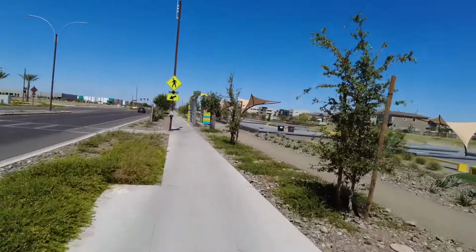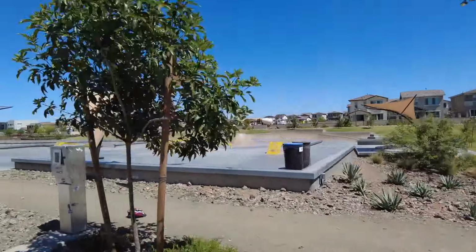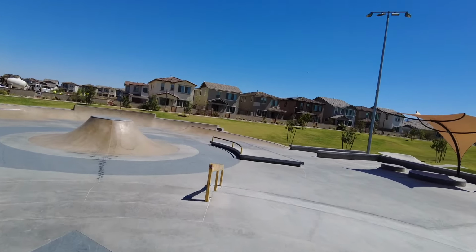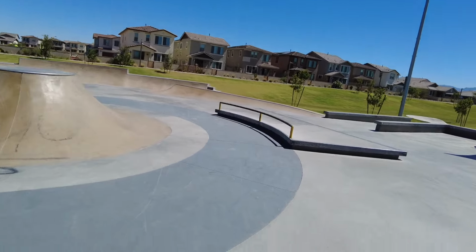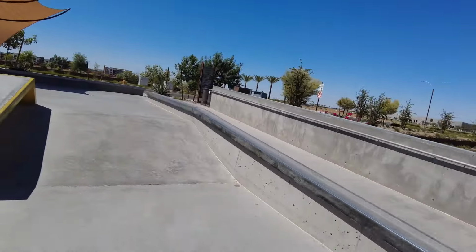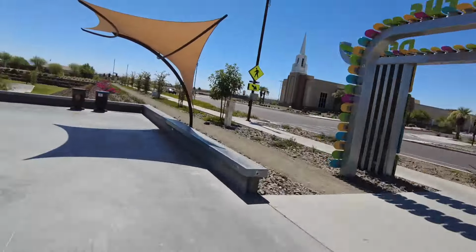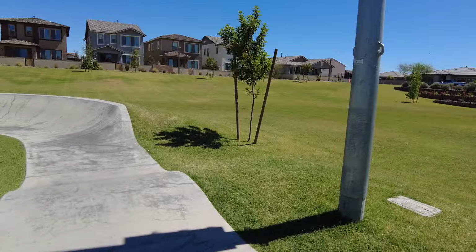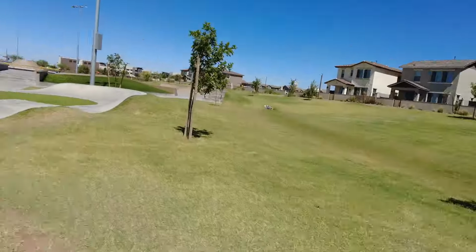Oh, so here we are. We're going to come up on the skate park. So you know what happens when I see a skate park. I got to just go rip through it real quick. I am on an electric skateboard, so it's a little bit different. But man, this is an unbelievable skate park. For those of you that are into this sort of thing, or if your kids are into this sort of thing, what a selling point to be able to live near this.